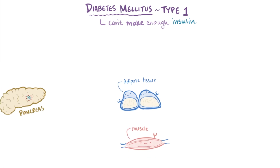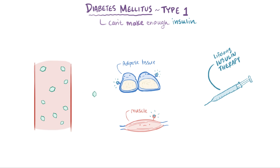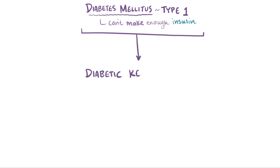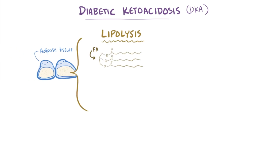Even though people with type 1 diabetes aren't able to produce their own insulin, they can still respond to insulin. So treatment involves lifelong insulin therapy to regulate their blood glucose levels, and basically enable their cells to use glucose. One really serious complication with type 1 diabetes is called diabetic ketoacidosis, or DKA. To understand it, let's go back to the process of lipolysis, where fat's broken down into free fatty acids.